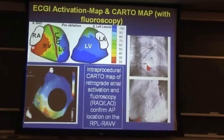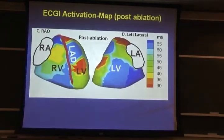And so we took her also to the EP lab. Before we did that, we did an ECGI, and the ECGI predicted that the pathway was going to be located right on the right AV valve, which we would expect with patients with Ebstein's, and in a posterolateral location. And when we did her CARTO, or her endocardial map, we in fact found that the successful lesions were in the right posterolateral part of the annulus, and fluoroscopy, these are the RAO and LAO views, confirmed that location, posterolateral. Post-ablation, we repeated her ECGI, and we showed that her activation patterns have returned to normal-looking patterns.